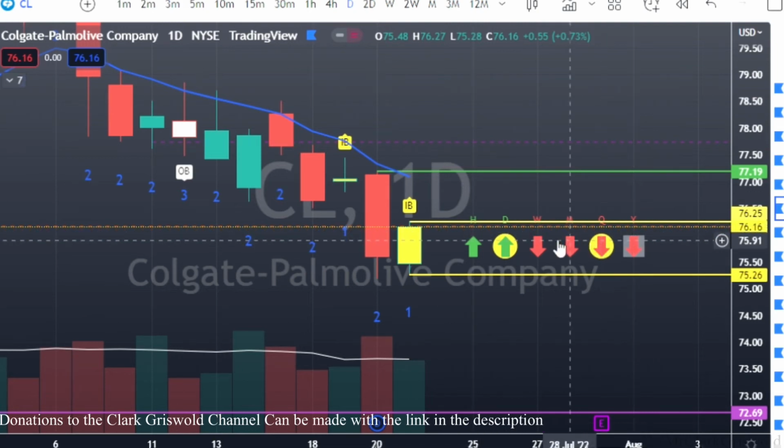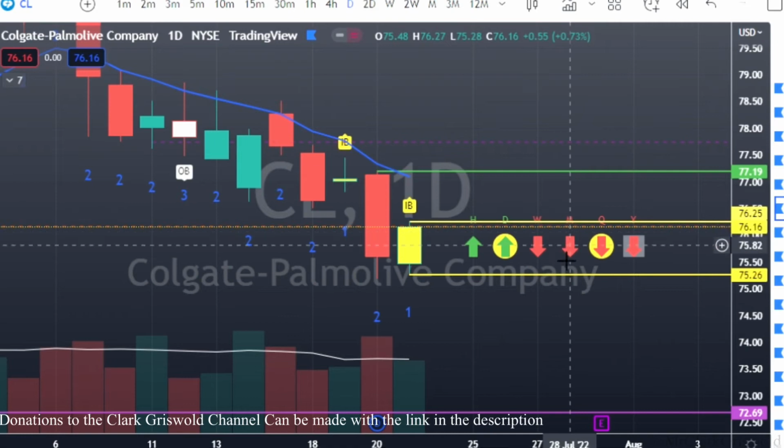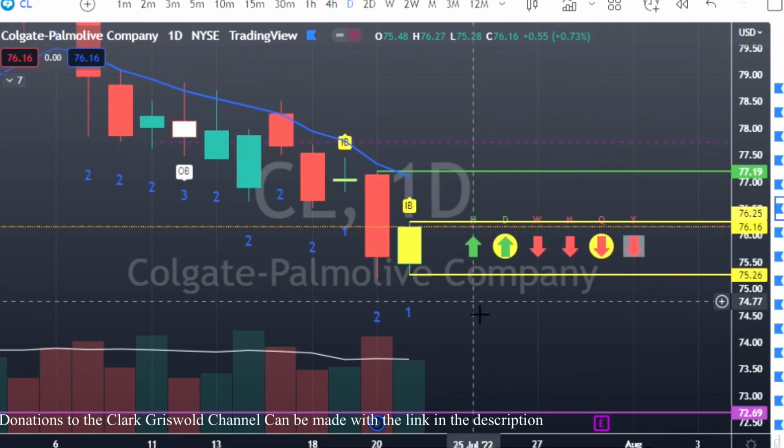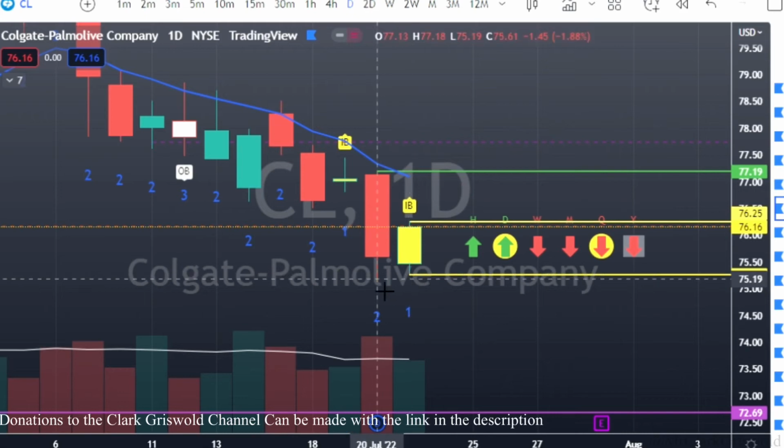So this one, again, we can look for calls at 76.25, but based on the week, month, quarterly, and yearly, I would like to see this thing trend down tomorrow for a higher probability trade, okay? A higher probability of it actually working out in our favor. So puts at 75.26, and then we would mark our first targets here. I'll mark that green for you guys.